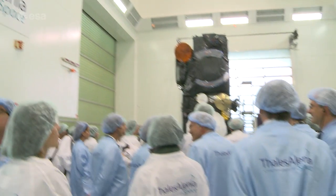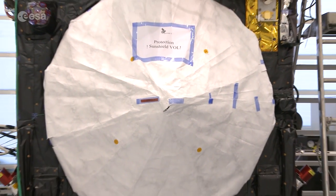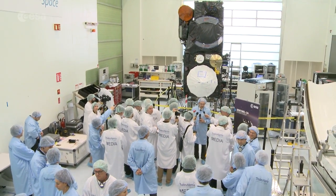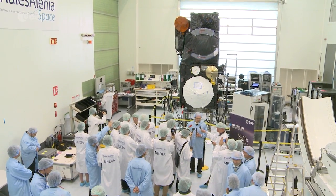After final tests have taken place, the Sentinel 3A satellite will be shipped from Thales Alenia Space in Cannes to Plesetsk, Russia, to be prepared for launch. Recently, we got the chance to see the satellite in the clean room and meet some of the key players in the Sentinel-3 mission. I learned about its payload and applications and shared some of the emotions involved. Let's go take a look.